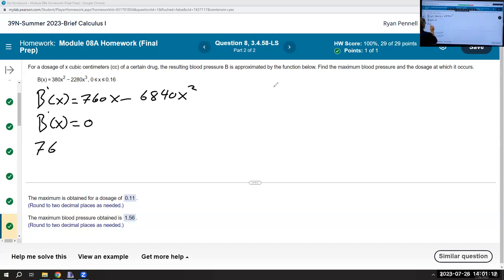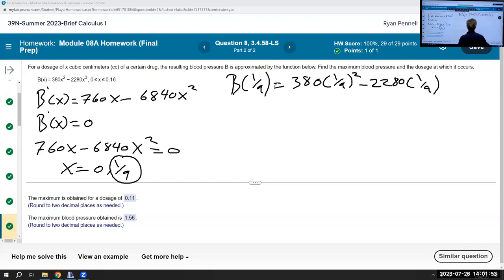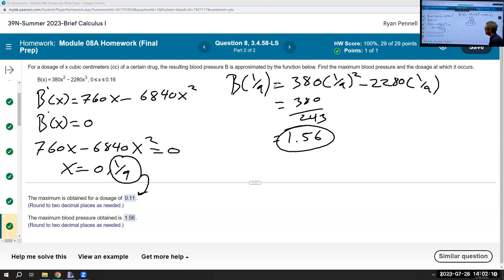Once we do that, I found that x equaled 0 1/9. Okay. You can plug that into the original function and find what you have. I found that my maximum actually did come from the first derivative, but really I had to test all of them. Okay, 243.56. Now the 1/9 going right there, where it had me round, and that's the maximum blood pressure, okay?